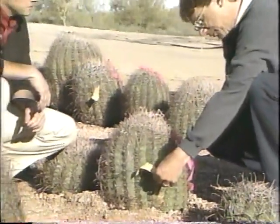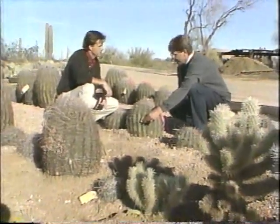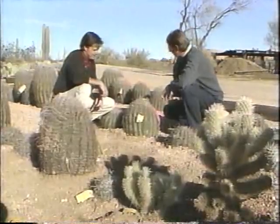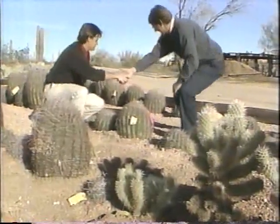And that's what this is, a permit, huh? Yeah, we get those from the state, and they cost $2 apiece. Well, that's pretty nice. $2, and you save one of these from the bulldozers. Right. That's great. Well, you know, I'm really impressed with what you've done here, and thank you for the tour. Well, thank you.